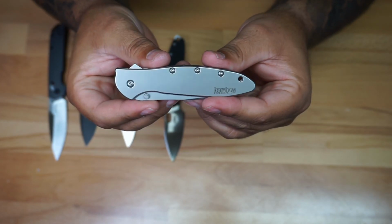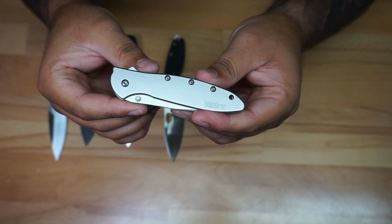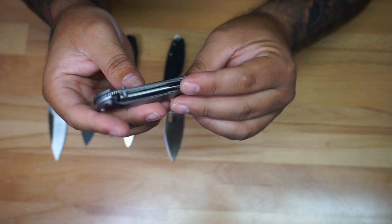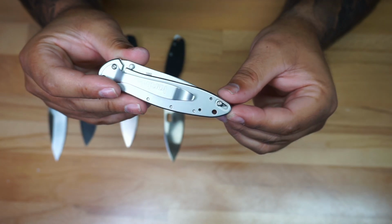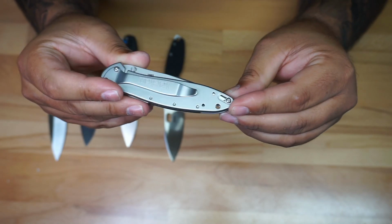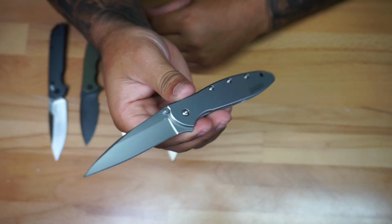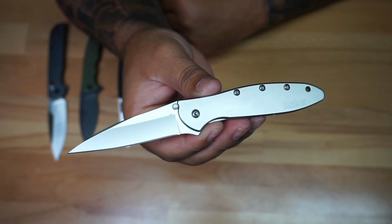This is going to be the Kershaw Leek. They do have different choices on this one as well. You know, you have a stone wash, different finish, and things like that. This one actually has a little safety back here. You bring it down just like I did. Now you can deploy the blade. Look how nice that blade came out. That thing shoots out, right? And you can kind of see it right there.